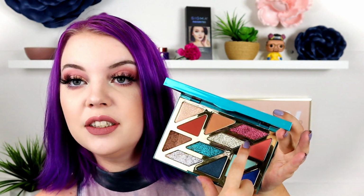This shade right here is like my entire life. But I don't know, there's something about this that's just kind of uninspiring. It's such a beautiful palette. I saw it in Sephora a million times. I swatched it in store and everything. I was like, I need you. But I'm going to hold off and see if I can get a deal on it.